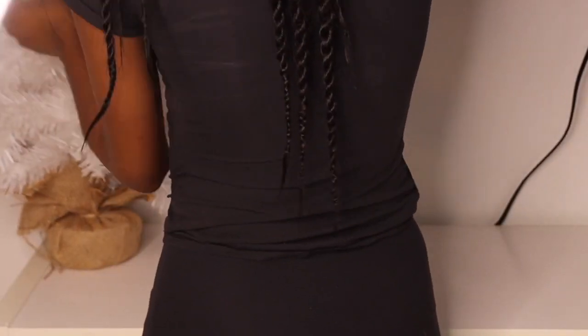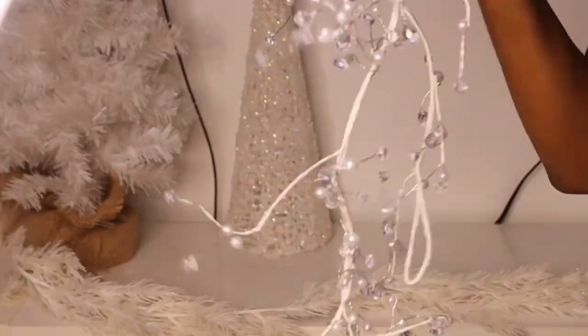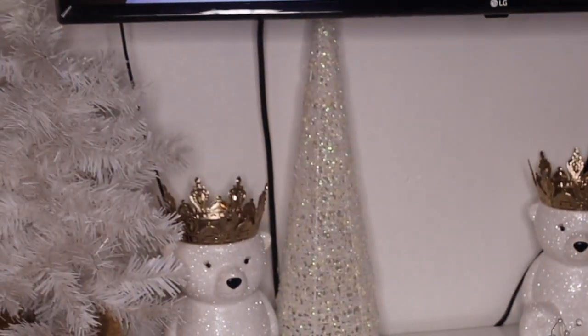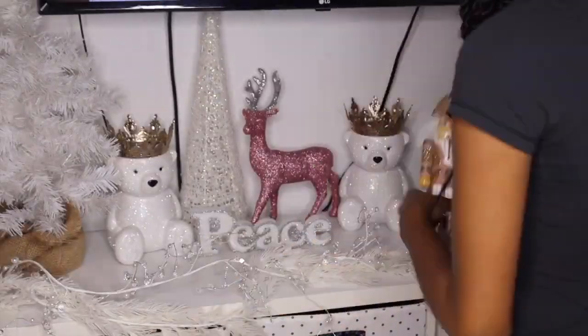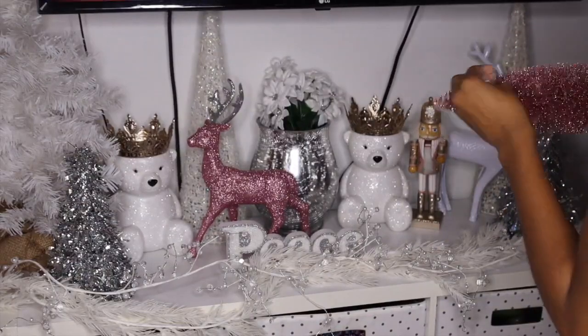Here I am decorating the little cubby stand or whatever it's called underneath my television. It's not an entertainment center, but I kind of pretend like it is. I go all out for the holidays decorating this thing because it's such a vibe when watching Christmas movies. Just seeing all the decorations underneath the television is very nice.